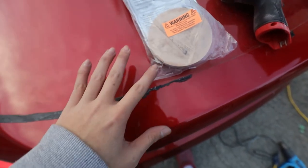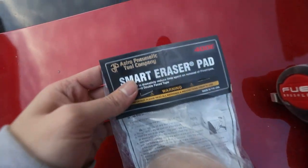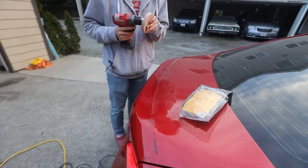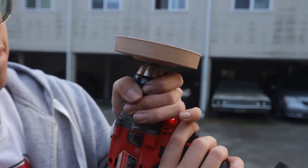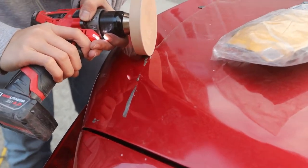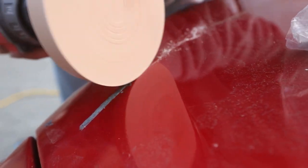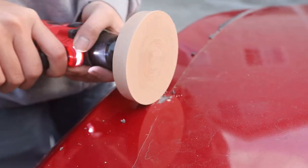All right, you guys wanna see a little tip and trick on how to remove like 3M or any adhesive stuff? You pick up yourself one of these eraser pads and a drill, and then they should come right off. You just slap it on like a normal drill bit. Okay, and then you go to town. Look at that. Look at that. It's erasing. I went to town on that one.